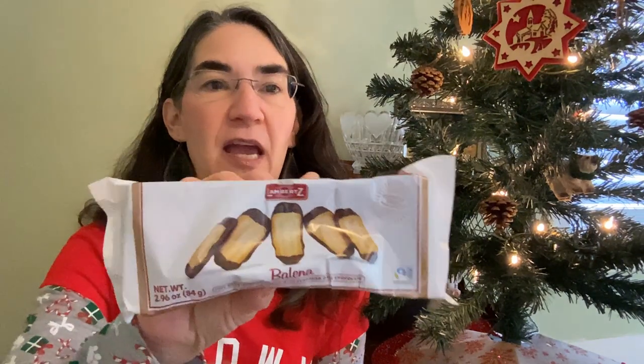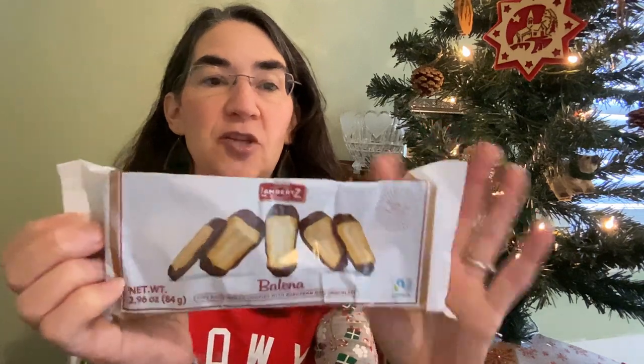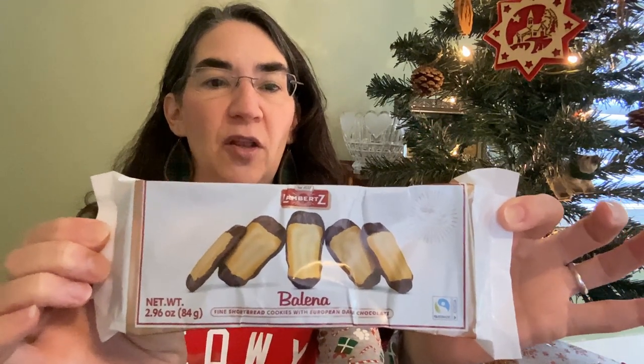Nani from Nani's Life had mentioned these. This is called Belina, I think. Fine shortbread cookies with European dark chocolate. If you don't know, I love dark chocolate. So I have not tried these yet. She says they're wonderful and they're also just pretty. So I thought these would look pretty on a little platter.